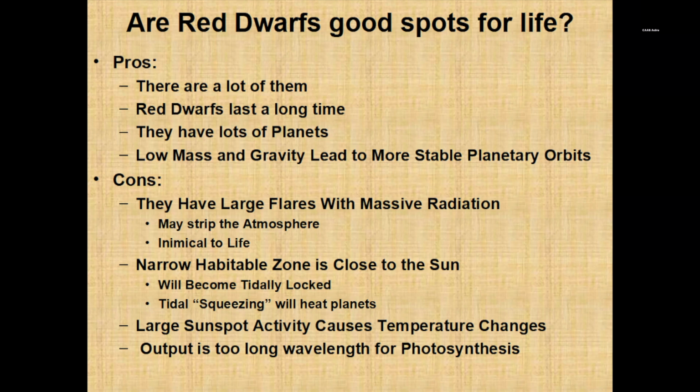But then the cons: when they're young, the radiation from flares can strip the atmosphere. You'd think they'd kill all the life, and you've got to be close. Let's say the habitability zone, the Goldilocks zone, if you think about the sun, would probably be down around the orbit of Mercury or a little inside. They get tidally locked. If you think of how Jupiter squeezes Io, the red dwarf would squeeze the planet.